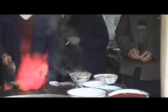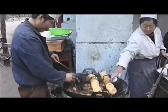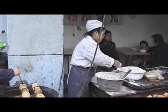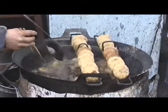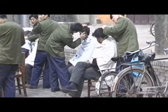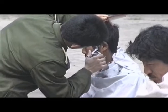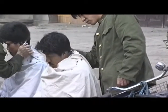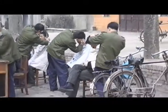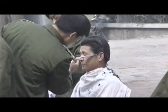Doesn't this bean soup look great? How about this dim sum assembly line? You can even join the Army on the spot at this recruiting station. Haircuts mandatory.